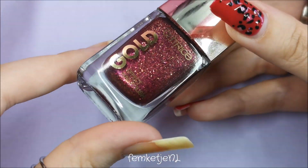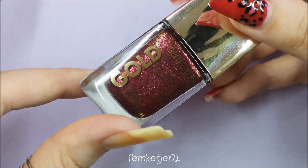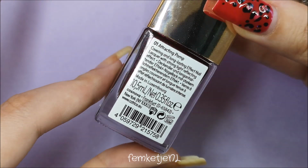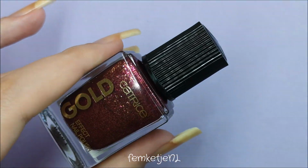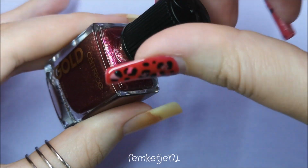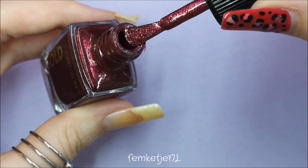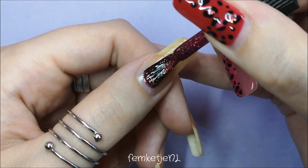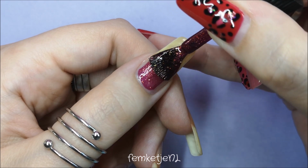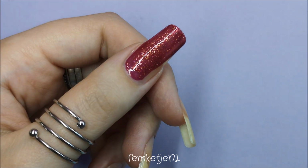So for this nail polish of the week color, I'm going in with a Gold Effect nail polish by Catrice. This is like a sub collection for their regular nail polish collections, and this one is called 01 Attracting Pomp. For some reason I really don't get the name. I don't know what it means. I don't know what they want it to mean. I don't know, I'm lost. So if anyone knows what the pomp part means, I don't get it. I don't get any pomp vibes from this, but the color is really gorgeous nonetheless.